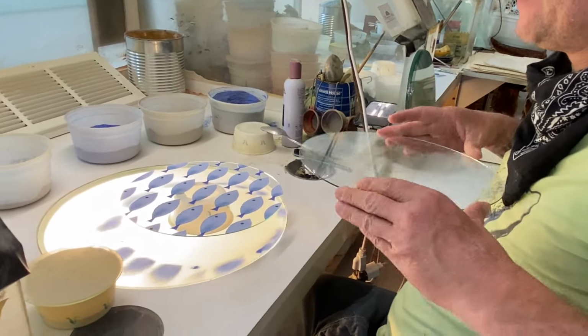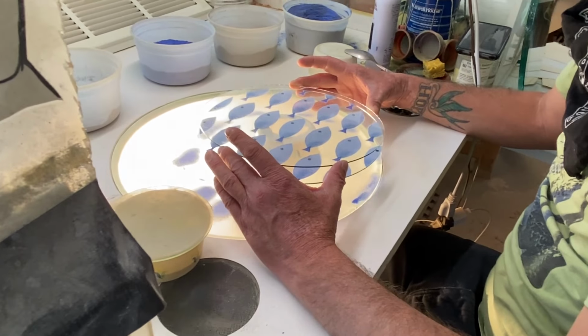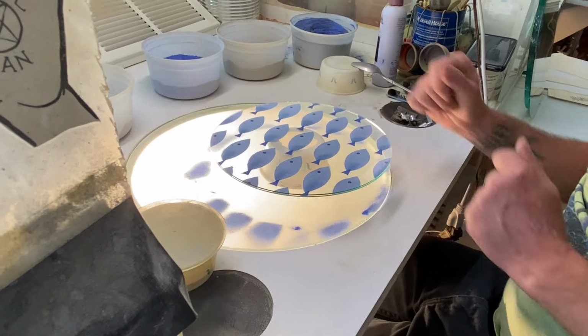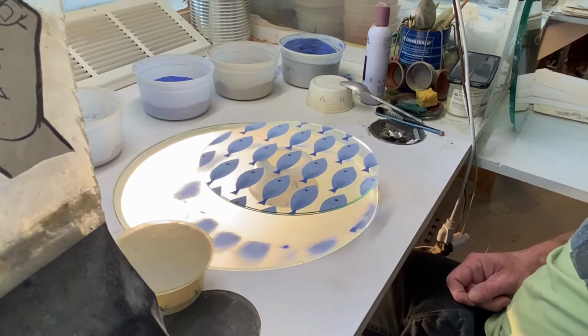The last step is to just put the top layer, and you have to do this very delicately, sort of find the edge with one side and just gently lay it down. And then that's the finished result. And then that goes into a kiln.